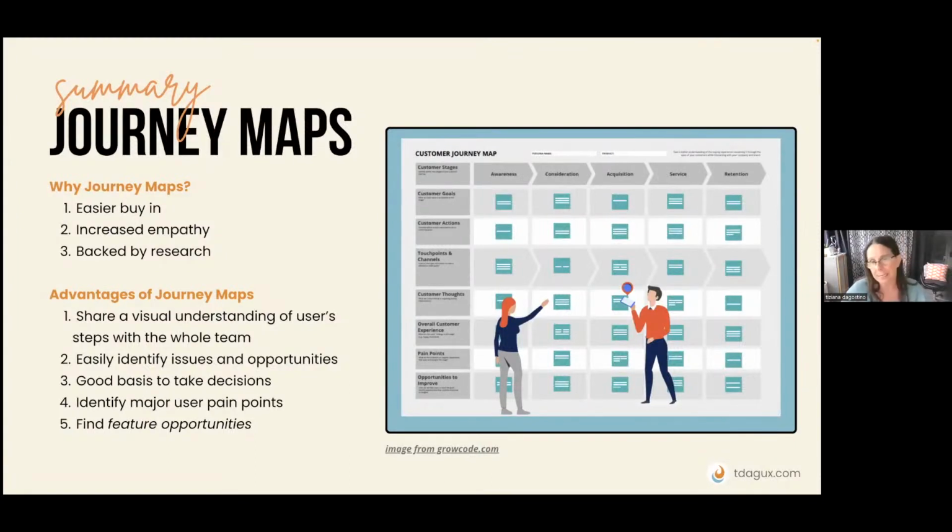Journey maps are really easy to use. If you're familiar with UXPressia, you know that they have great templates that you can use to create your map, so you don't have to start from scratch. If you do like to start from scratch, you totally can, as long as you understand the elements of a journey map. That's really great.